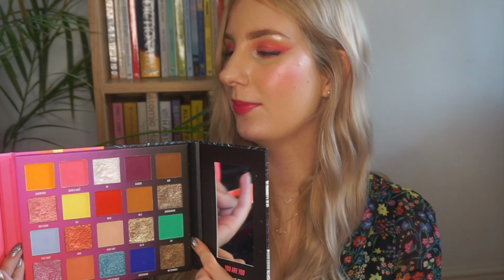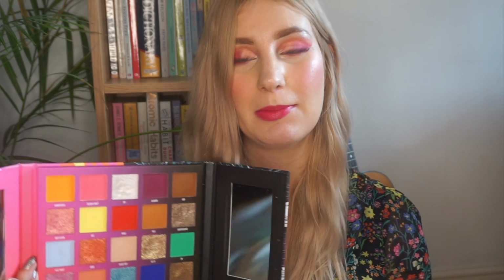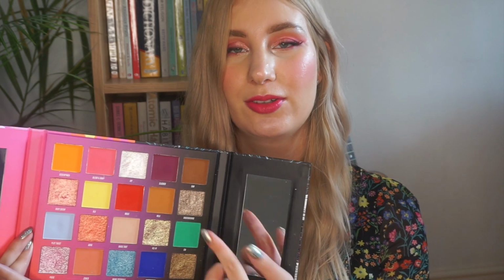Just looking at it again, so this is what it looks like, and one of the reasons why I did pick this up is because it has a lot of tones that I'm actually lacking in my collection. I didn't really have any blues at all, and also this bright red I didn't have, so I was really excited to pick it up for that. But the thing that really sold me on this palette was the shimmers. The shimmers are absolutely amazing. I'm not sure the camera will even pick up how amazing they are, but they are so stunning.